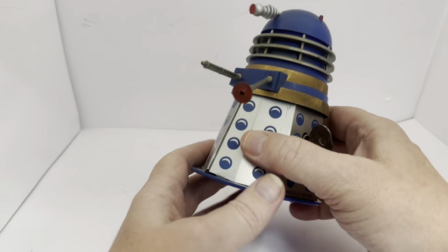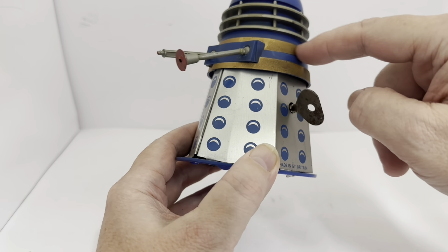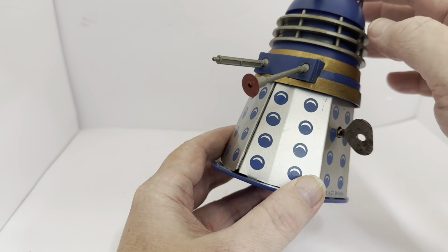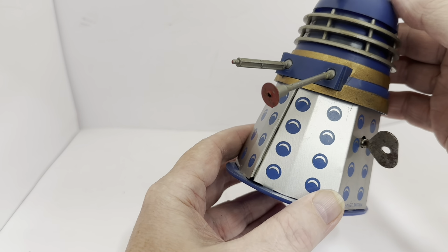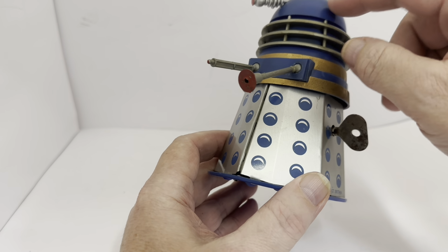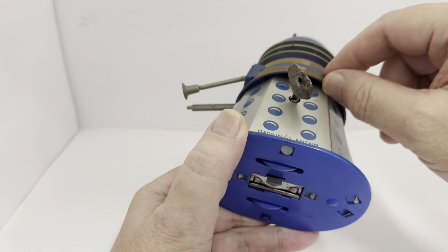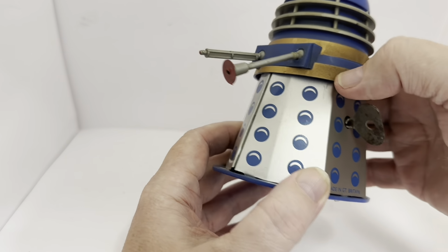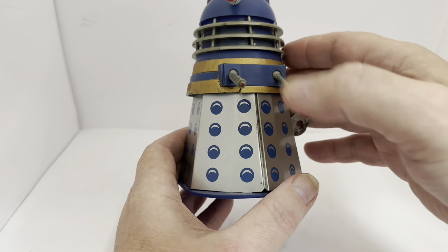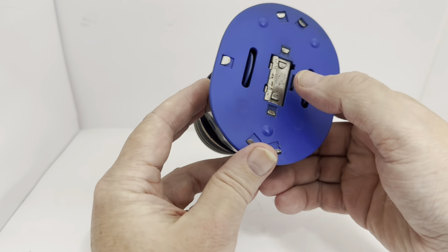So it is a tin Dalek, a tin plate Dalek. All of this area here is tin. You've got a plastic head or dome, if you like. You've got plastic there. All of the top half here, from here upwards, is plastic. I think that is metal. And then the middle section again is plastic. Obviously the plunger, the gun, and the eye stalk are all plastic, and the base at the bottom there is plastic.